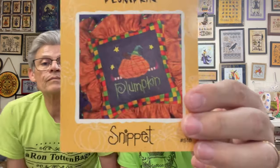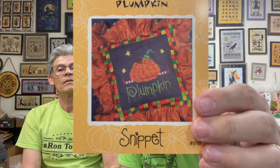I don't think I have her. I have her stitched. I just need to get her finished. This one, oh, hang on. This is Plunkin. Isn't she cute? I love this little witch.